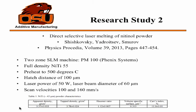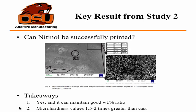And so this research study is on direct selective laser melting of nitinol powder, and they took a 2-zone SLM machine, and they were producing full density nitinol 55, which means 55% titanium, and then they're preheating it to 500 degrees Celsius, and then they have scan velocities from 100 to 160 millimeters per second. And so what they were really just checking is if nitinol can be successfully printed, along with another material that I found, nickel tungsten.